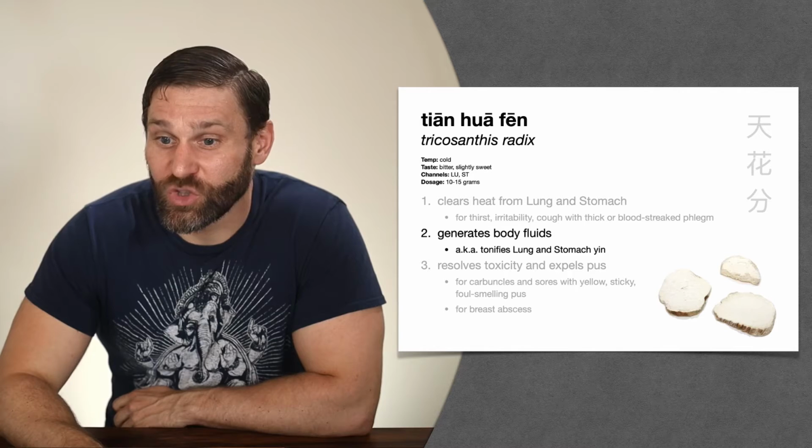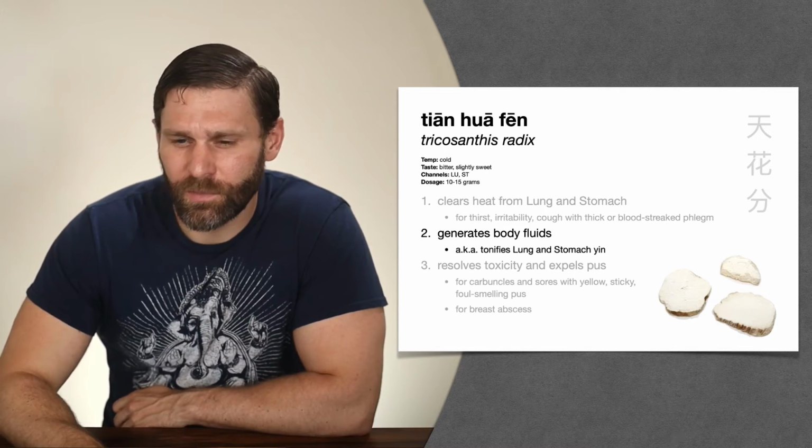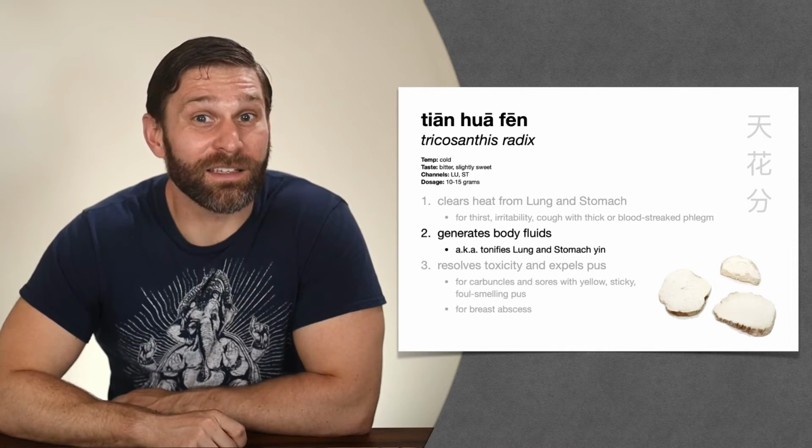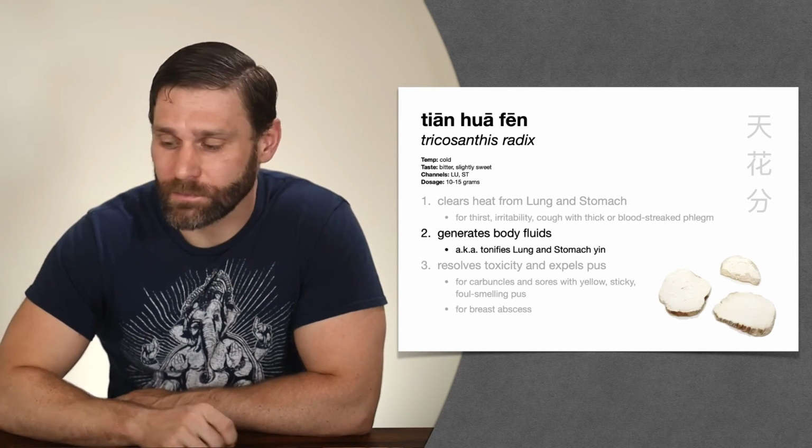Tianhuafen also generates body fluids. And here we say generating body fluids is the same as saying tonifies lung and stomach yin. So remember when you talk about water metabolism and the fluids, we say the lung governs the water passages. And we said the stomach is the source of fluids. So when we say generate body fluids, we can say tonify lung and stomach yin, and this is versus tonifying liver and kidney yin.